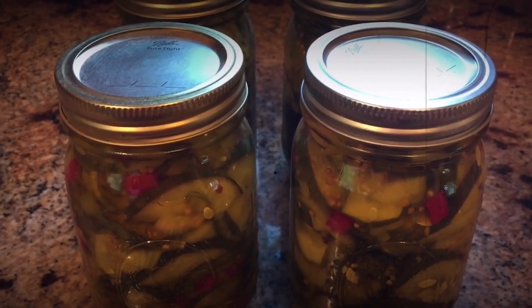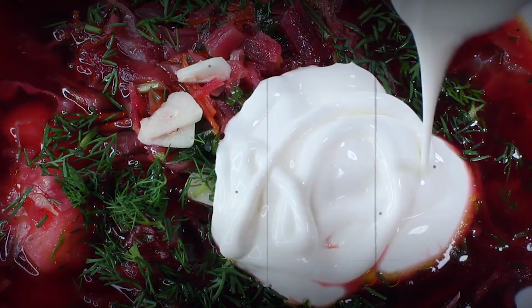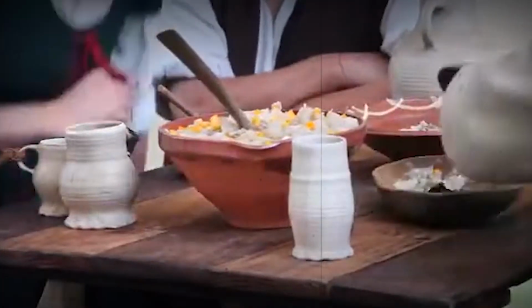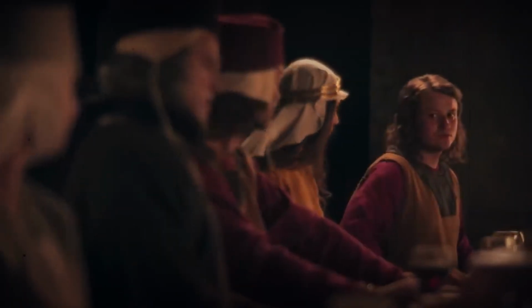Here's to those cooks, the mothers, fathers, grandparents, and neighbors, whose wisdom teaches us to waste less, share more, and find joy in the simple art of feeding those we love.